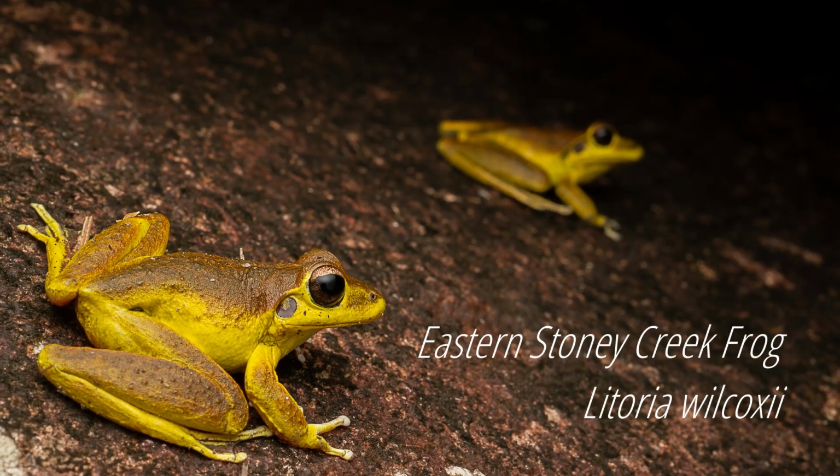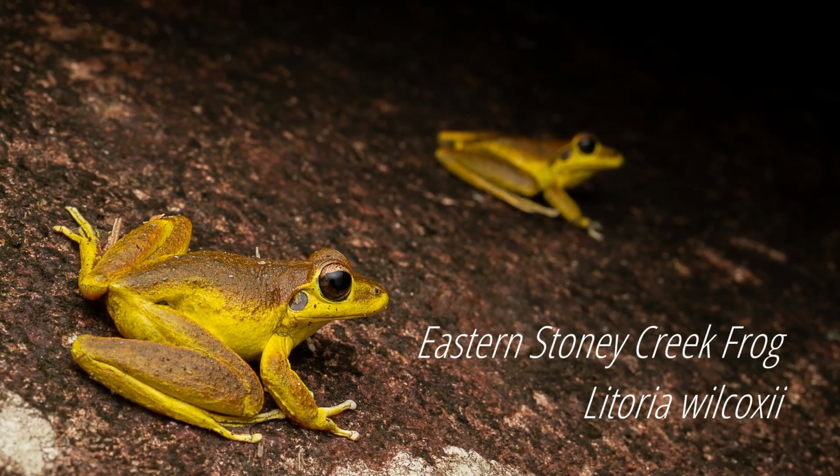The creek was full of stony creek frogs. Interestingly, the male turns bright yellow when he's ready to breed.